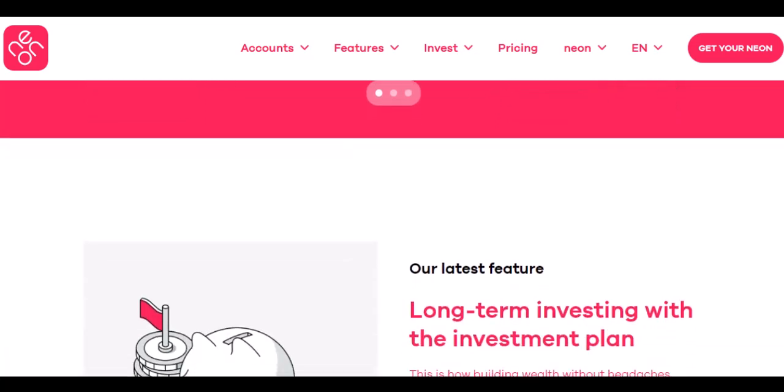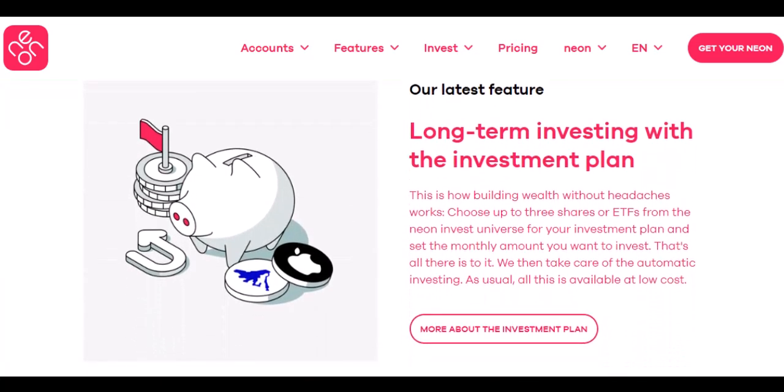Take a moment to explore the interface. It's intuitive and user-friendly, making expense management a breeze. Now that your account is set up, let's explore some of Neon's key features. Effortless receipt capture. Gone are the days of scrambling for receipts.